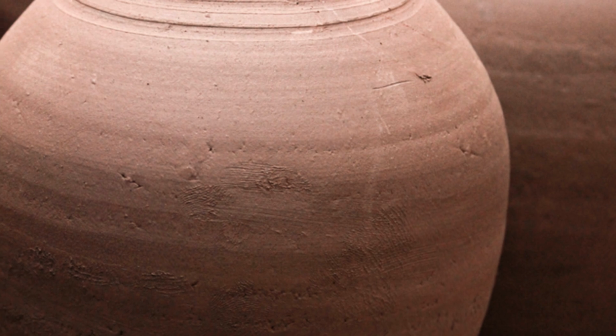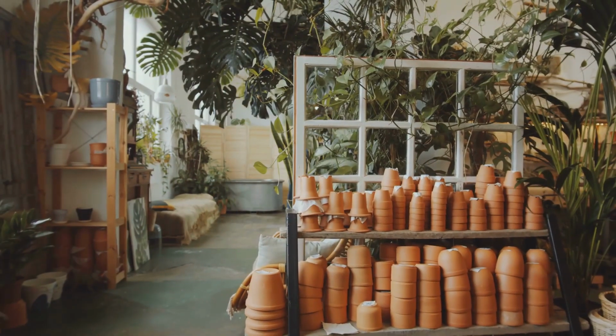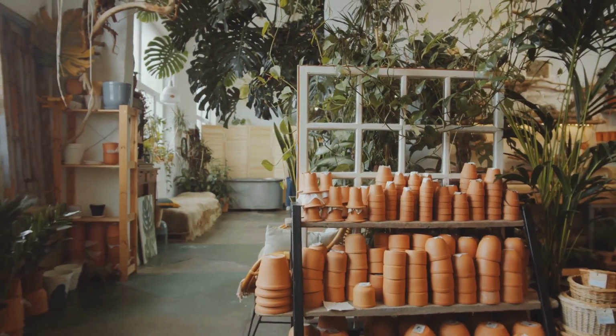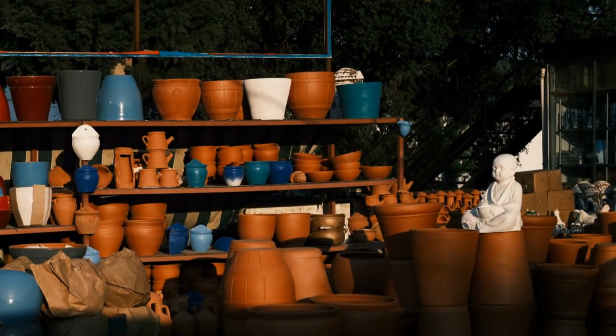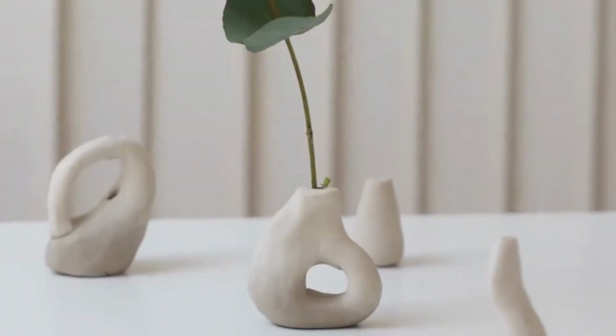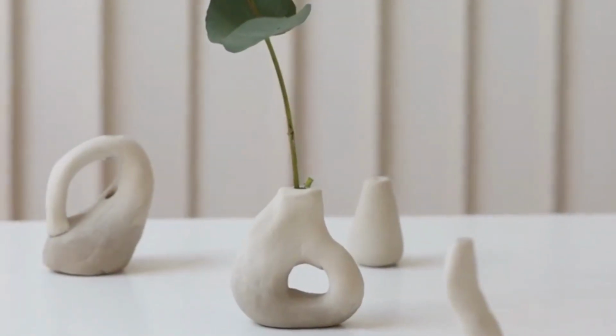Now let's talk about a classic: clay pots. They're simple, affordable, and incredibly versatile, and they're not just for plants. Of course, clay pots are perfect for housing your indoor greenery. The porous material allows for excellent air circulation, which is essential for healthy plant growth. But don't stop there. Clay pots can be used for so much more. Use them to store kitchen utensils, craft supplies, or even as a charming vase for fresh flowers.